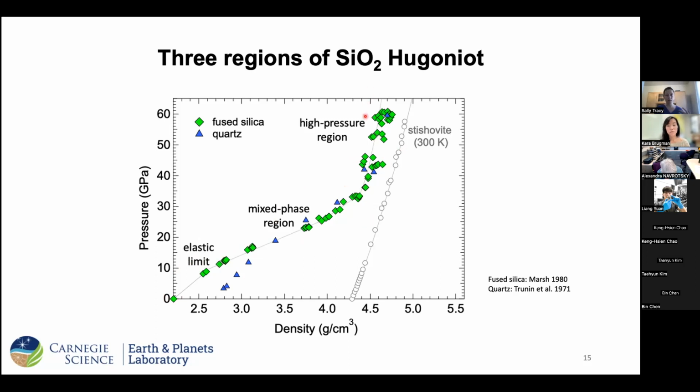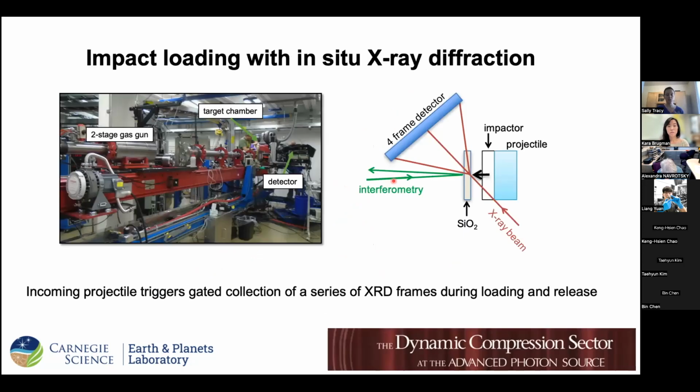And then above that, we have this incompressible region, where if we compare the slope of this shockwave Hugoniot data to the stishovite 300 K diamond cell data, they're actually quite similar. And so as a result, it's been widely assumed that the high pressure phase that we form when we shock SiO2 is stishovite.